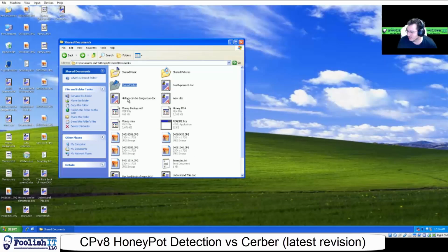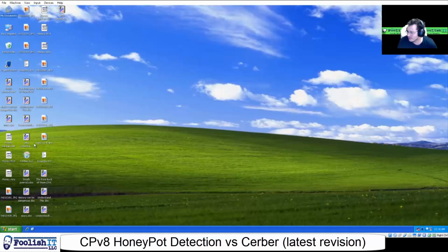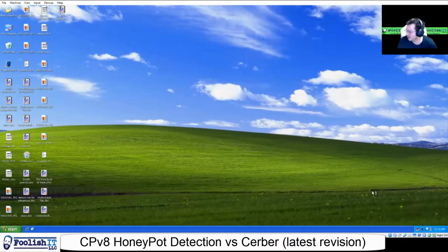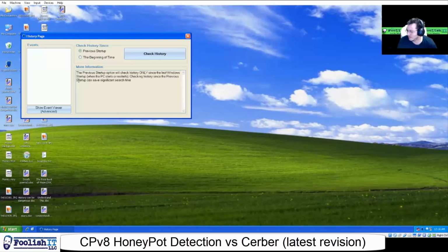Excellent. So it looks like it protected all of our user documents folders, and none of our pictures or documents here got encrypted. Let's look at our history and see what exactly did get encrypted. So we're going to choose the beginning of time since we just did a reboot here.